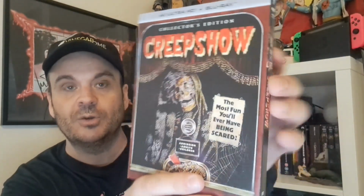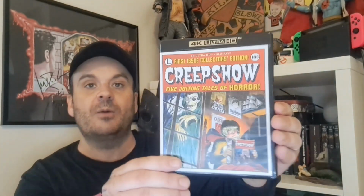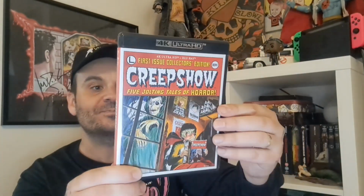It's the old school artwork, but I don't know, like the way the matte is, or whatever you want to call it, the finish gives it a bit of a modern shine as well, if that makes any sense. And then you've got the old school comic book artwork, which is just amazing as well. It's a 2-disc set, this one.